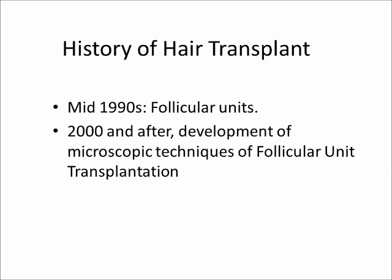In the mid-90s, follicular units were discovered and the concept of follicular units was understood. In 2000 and after, microscopic techniques improved, and doctors started using microscopes instead of just magnifying loupes, dissecting hair as follicular units as opposed to the micrografts or minigrafts that were used before.